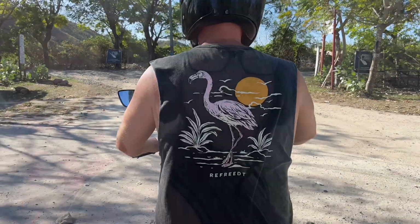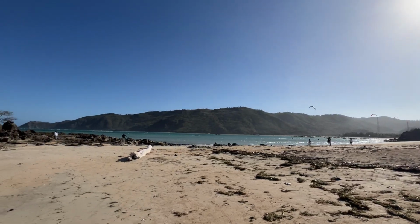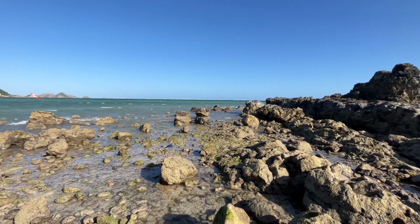We did have a recommendation by a local friend to visit a couple of other more beautiful beaches in the southern part of Lombok. But because we've been driving for hours already and we were tired, we decided to go to Kuta Beach, which was closer.